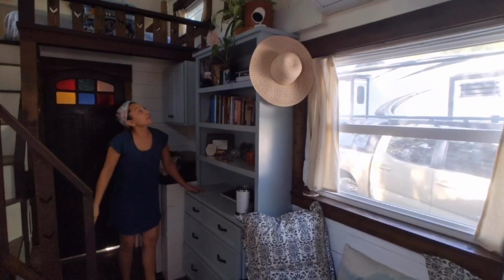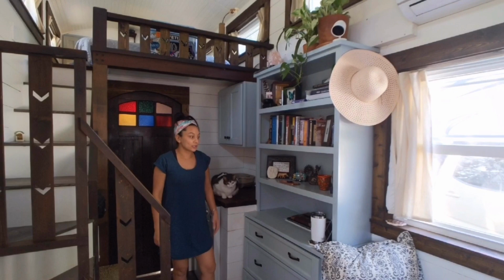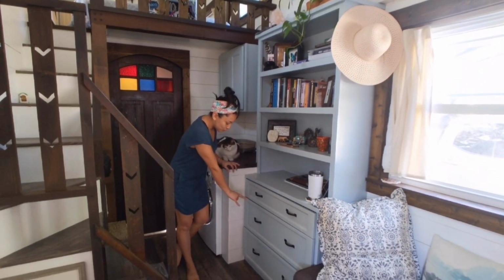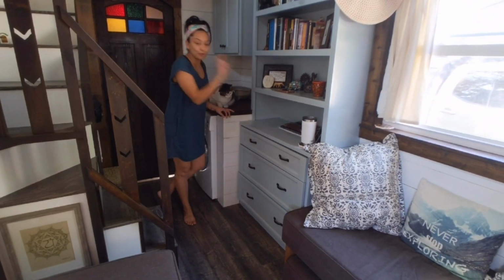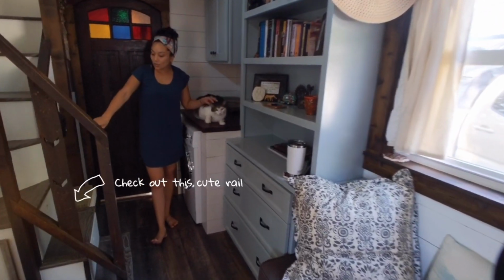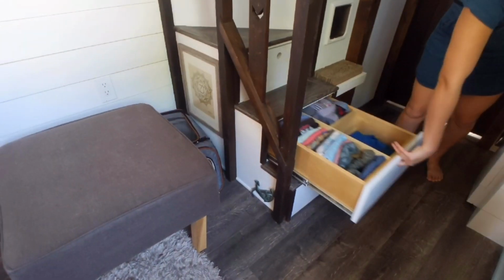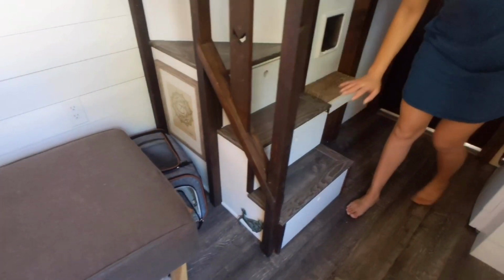The bookshelf is probably my favorite part of the house just because it's built-in storage and it's really cute. And then the bottom 2 drawers are my clothes, and then the top drawers are multi-purpose drawers. And then obviously we use the shelves for storage. The stairs on the opposite side, that's Tim's closet. So the bottom 3 drawers pull out, and they go pretty far back into the stairs. So again, multi-purpose here.